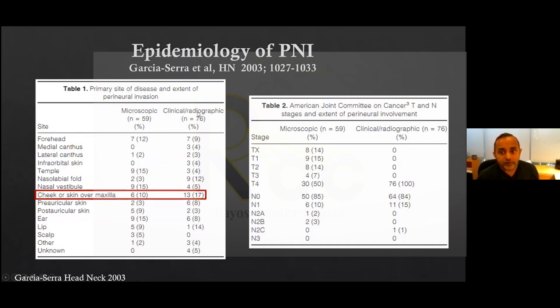And then clinical or radiographic PNI: clinical PNI is where patients have clinical symptoms, and radiographic PNI is where they have both clinical and radiographic symptoms. And so you can see why this is an issue in head and neck cancer. For these skin cancers, anywhere from 2 to 15% of lesions can present with PNI microscopically. And then similar numbers for clinical and radiographic PNI.